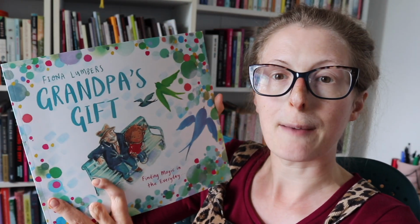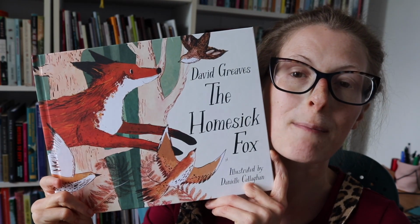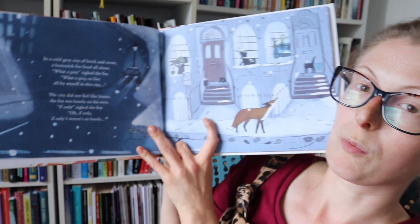Then we've got Fiona Lamber's Grandad's Gift, which is about finding magic in the city after moving from the countryside and feeling quite sad about it. And again, this is a book, I think, that opens a lot of different discussion about emotions and wider topics about loss and grieving. The Homesick Fox by David Greaves, illustrated by Danielle Callahan, was a book that was gifted to me by my friend Jean. It's about a fox who would like to escape the city and get back to nature, I guess a bit like Grandpa's Gift. And again, it is illustrated beautifully. Let me find you one of the spreads in here. There we go, there's the first one. He is homesick for nature.